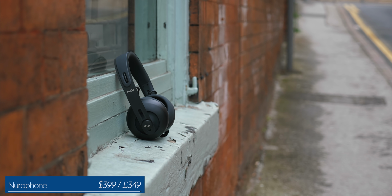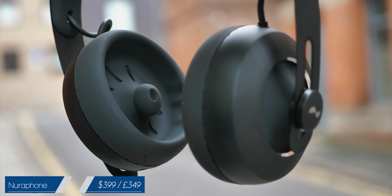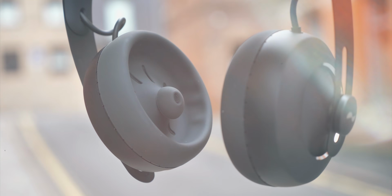They support active noise cancellation, but almost definitely the craziest part is that they have both an in-ear and an over-ear design to pump out not just clear vocals, but powerful bass.